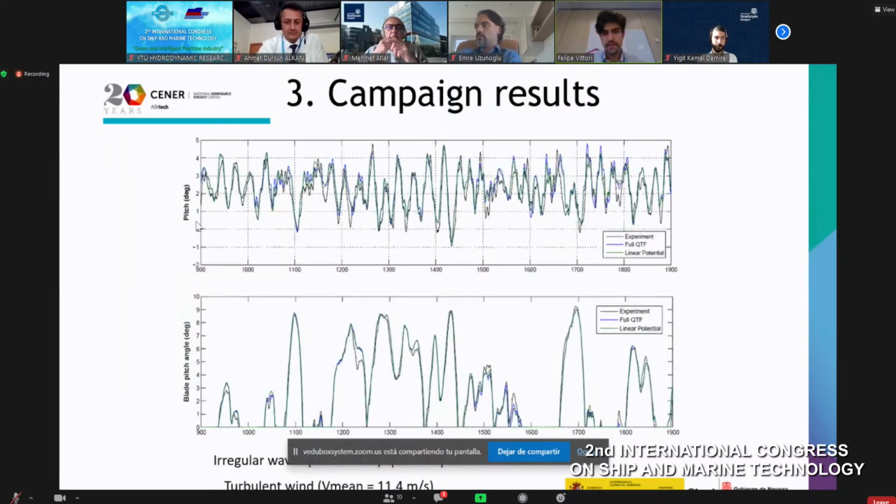Now, here is an example in time domain of the platform pitch response. The dark line represents the experiment, and the blue and green lines are the numerics. Again, we obtain a good agreement. And here, this is the blade pitch angle produced by the control strategy, of course, considering the platform motion and the turbulent winds. And again, we found this agreement very interesting.